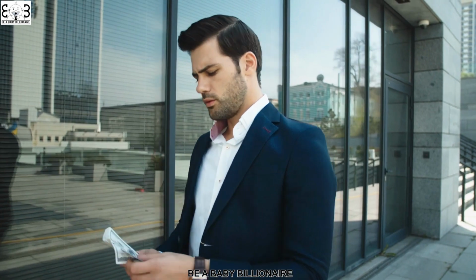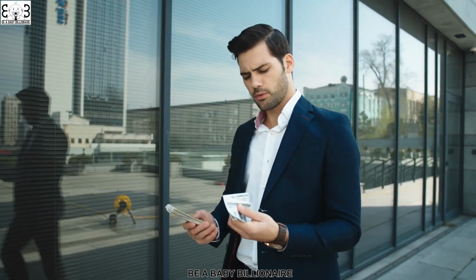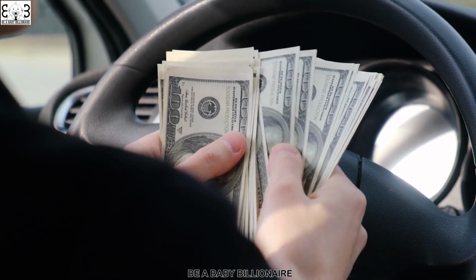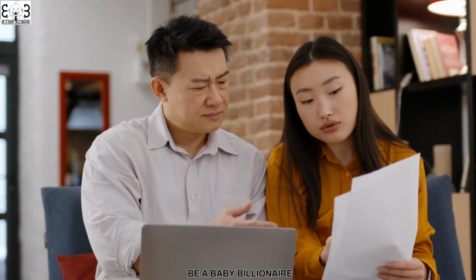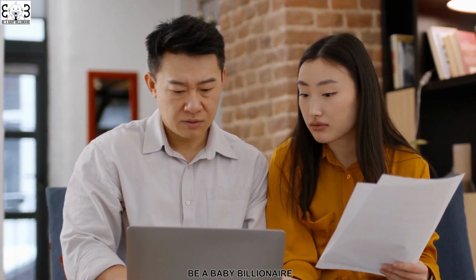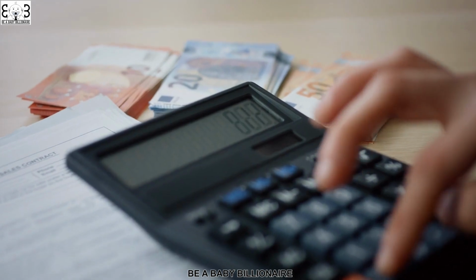To find out your net worth, start by adding up all your assets, your bank balances, property, investments, and even that vintage car in your garage. Then, subtract all your liabilities, loans, credit card debts, mortgages. The result is your net worth. It's a vital number because it tells you whether you're financially healthy or if you need to make some changes. Think of it as your financial pulse. Checking it regularly helps you keep track of your financial fitness.